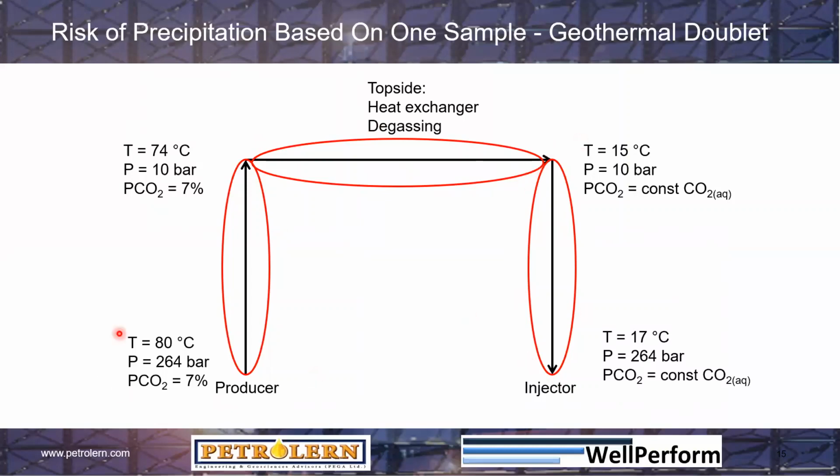Now, these are some of the conditions that we assumed. We have a temperature of 80 degrees. You can see this is low enthalpy. We have a pressure of 264 bars. Well, you can do the math for the Fahrenheit. And then we have a CO2 content of 7%. As I mentioned earlier, we assume that you don't change the gas composition. So we have that at the bottom of the well, and then at the top of the well we have another condition, where we have a slight decrease in the temperature. The topside runs at 10 bars total pressure, and we have a CO2 partial pressure again of 7% of the total pressure, so 7% of 10 bars.